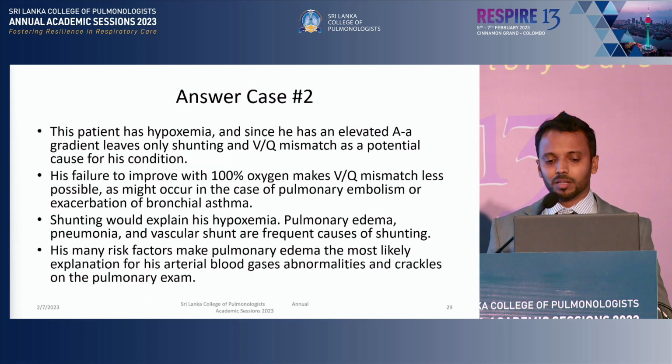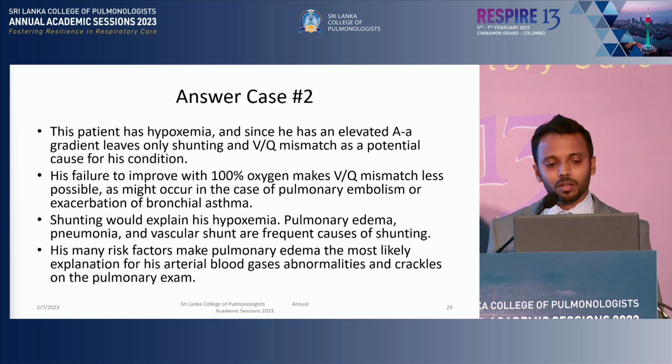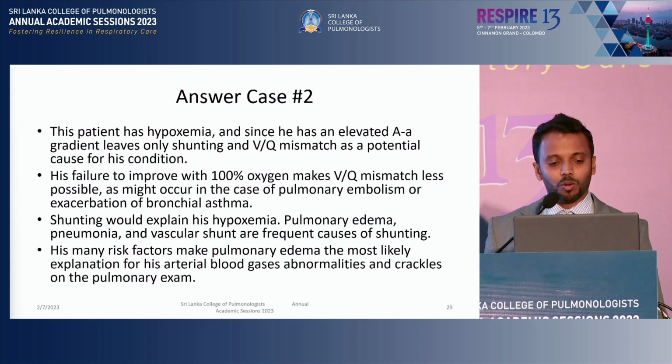This is about the AA gradient. If you calculate the AA gradient in this patient, remember he had low PCO2 levels, and he had an elevated AA gradient, which I haven't given you the calculation for here, of course. So an elevated AA gradient leaves only shunting and VQ mismatch as the potential causes. A failure to improve his PaO2 or his ABG after giving 100% oxygen makes VQ mismatch less possible.